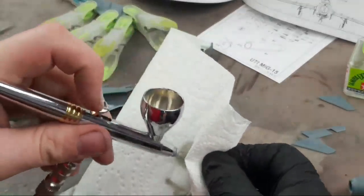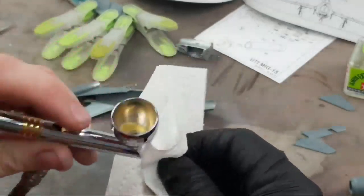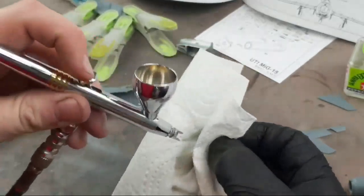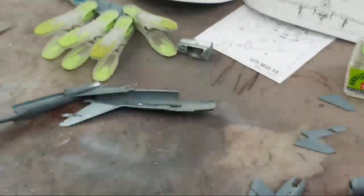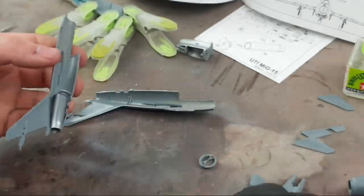But yeah, you get four kits, so you can make quite a few, and in some ways it kind of looks cool having them all lined up. And you get loads and loads of markings with that kit as well. So that's all cleaned off. So now we can get on with gluing this together.